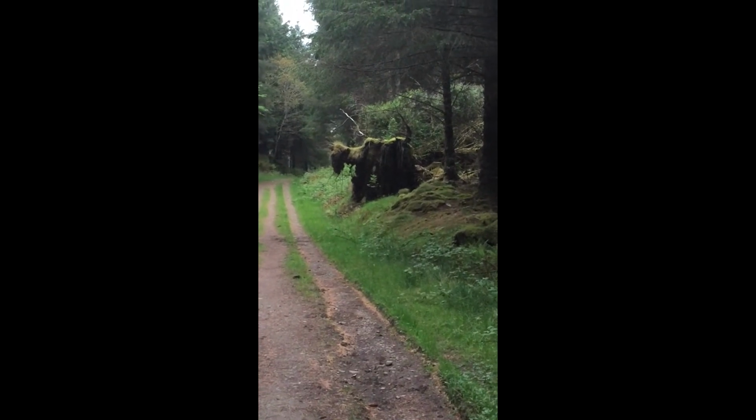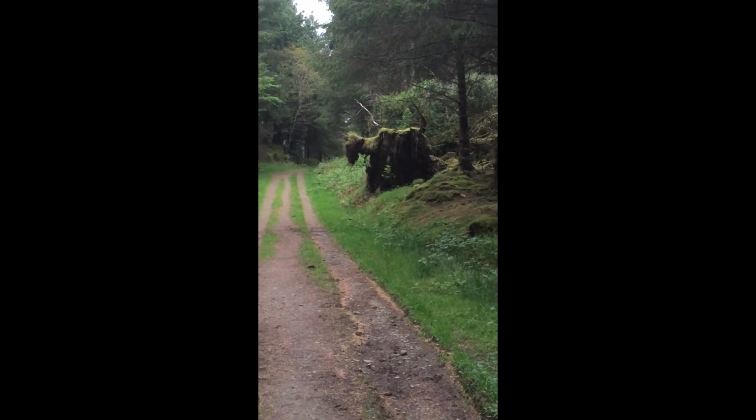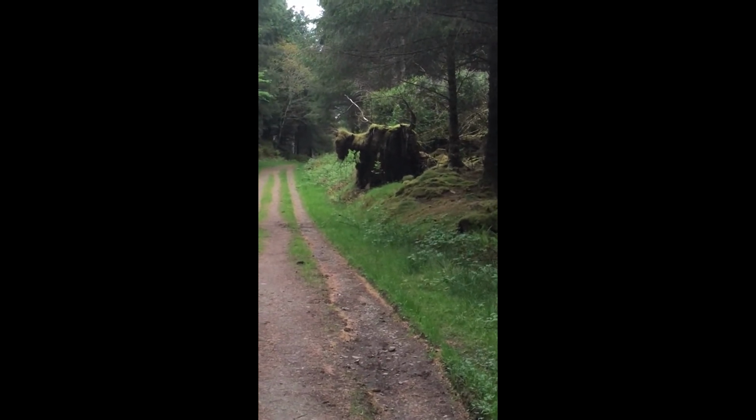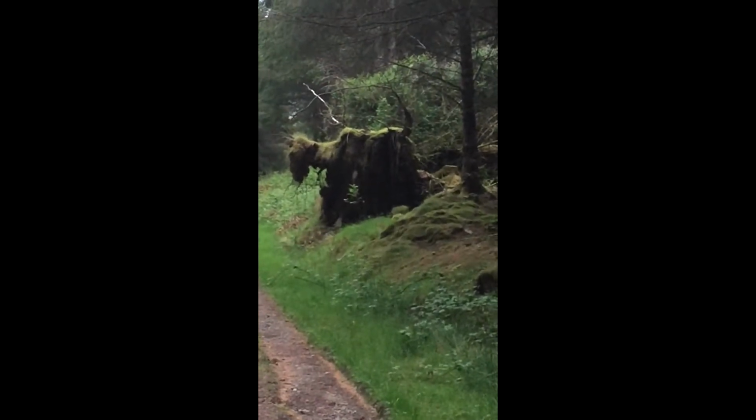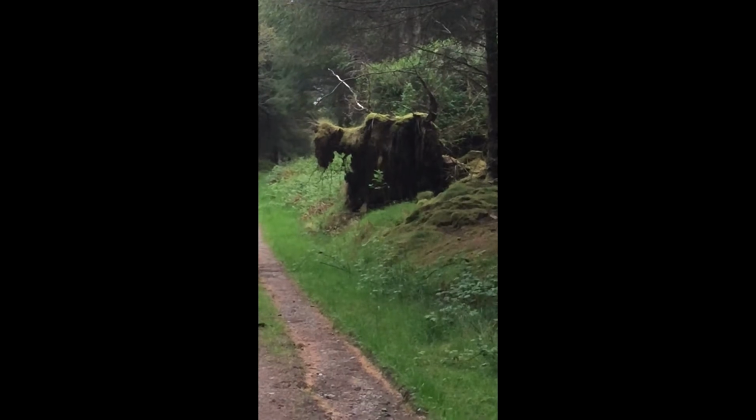I'm not too sure whether to think this is a long-necked Highland coo or if it's a no-hump camel, but that's quite good, isn't it? Just a fallen tree, of course, usual.